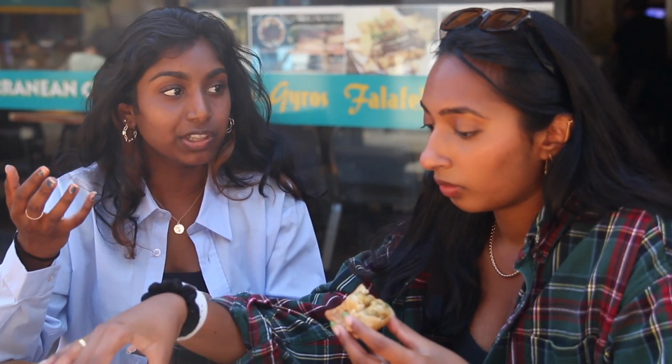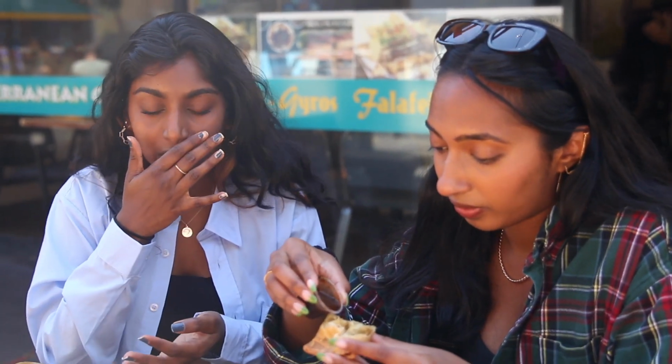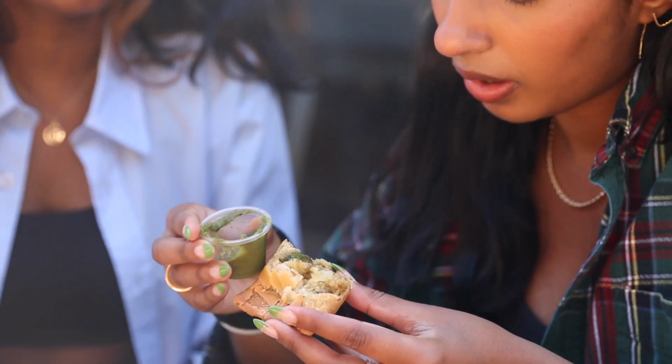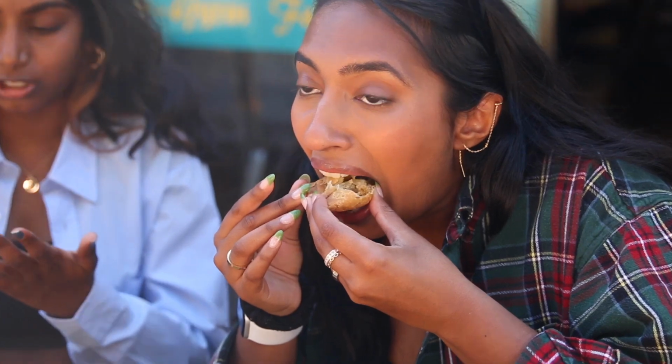Samosa. Oh, the green chutney really comes through. It has a lot of flavor. I was not expecting that. Sometimes green chutneys are kind of a miss. It is a little mushy on the inside, but the flakiness of the outside. It's a good samosa. Would come back for that.